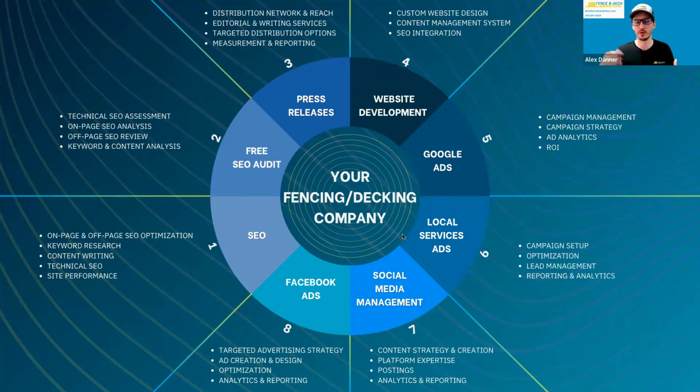Google ads, Google local services ads. So Google ads are your pay-per-click. You click at the top and you get charged for it. We were talking about that earlier. Local services ads are a great foundation for fencing specifically. Decking, they've been really iffy. But fencing, they get a great cost per lead, and you've got to be careful with these. There are steps you need to take with these to not ruin your ads, basically.